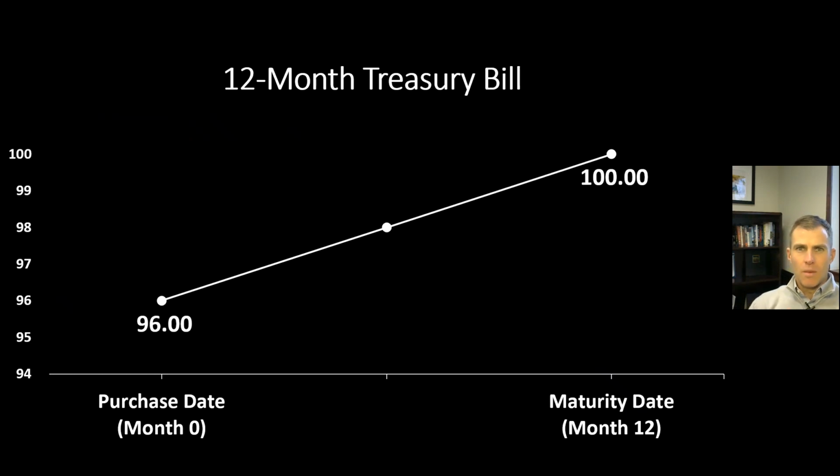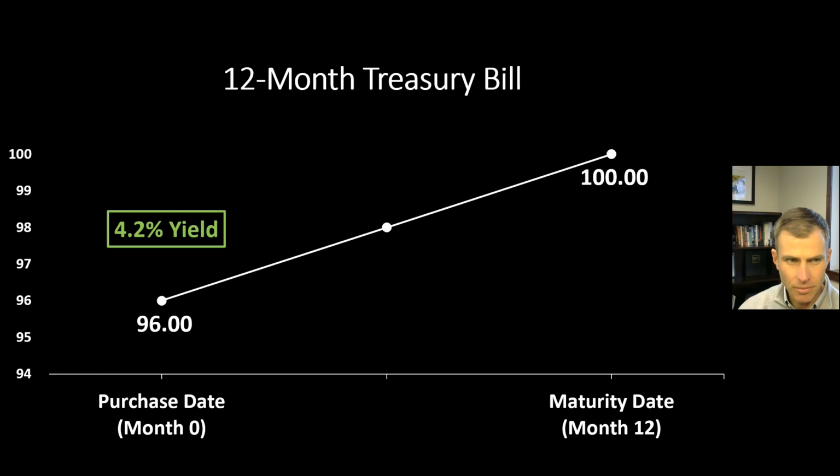So let me make a distinction. Treasury bills are short-term, so they're issued with a year or less to maturity. They don't have periodic interest payments, so you buy them at a discount and they rise to par or 100, and that's when you get your money back. So in this case, buying at 96, getting par at maturity, that's a 4.2% yield. I'm using round numbers here. I know that the prevailing rate is 4.6%, but for our purposes, we're going to use this 4.2% yield.